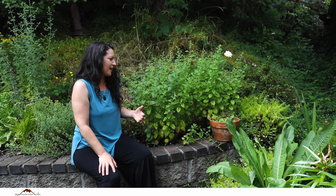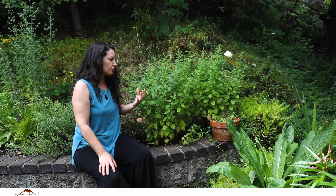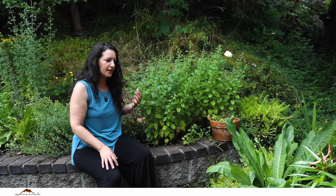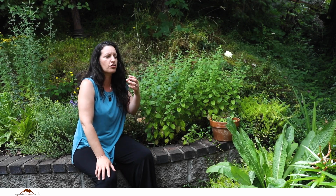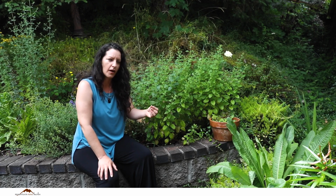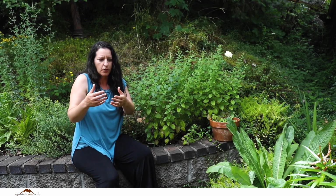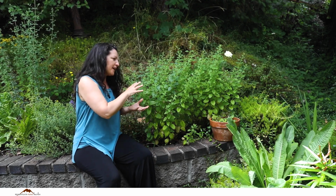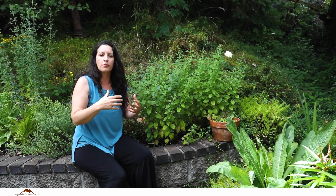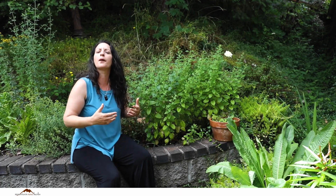The other aspect about that is that citrus type of aromatics are generally uplifting. And uplifting is something that, quite frankly, we all can use when we're dealing with stress in our lives. Sometimes people want to call it antidepressant because we've learned to use these types of words from our pharmaceutical drug culture. But ultimately, this plant is working on a very different level than your pharmaceutical antidepressant. So that's why we call it an uplifting herb.